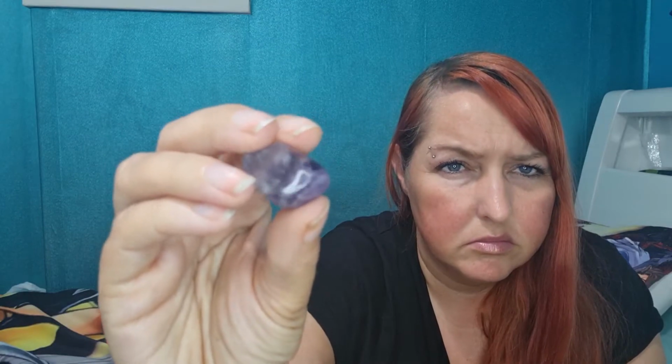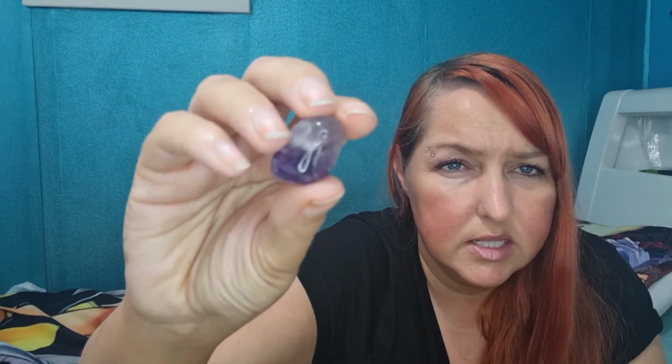Next we have amethyst. Looks like amethyst. Can anybody out there tell me what this is? Okay, next.